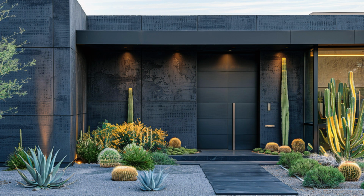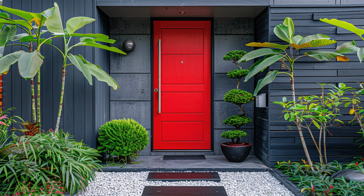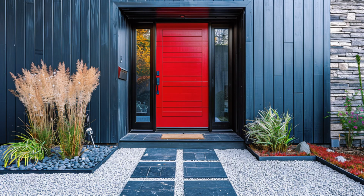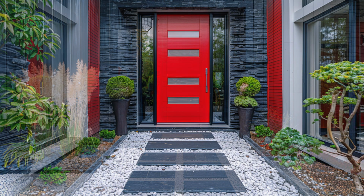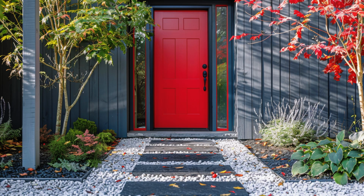Modern desert home exterior with a striking black facade, featuring a sleek, matte black entry door centered on the wall. The entrance is flanked by tall, elegant cacti in vibrant, rounded succulents, displaying a blend of greens, yellows, and earthy tones. The landscaping includes smooth gravel pathways leading to the door, accentuated by softly glowing outdoor lighting. The scene is set during twilight, with a soft gradient of pastel blues and warm oranges in the sky, creating a serene yet contemporary atmosphere.